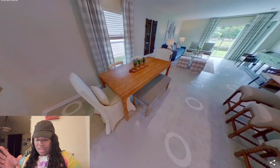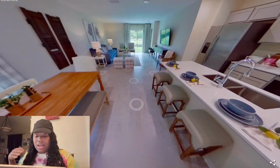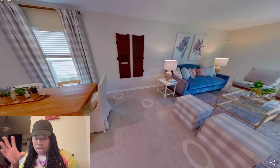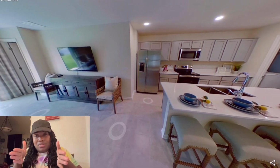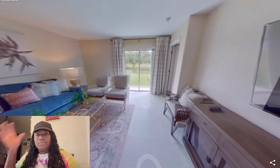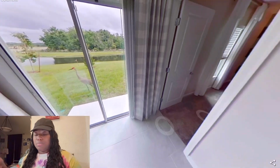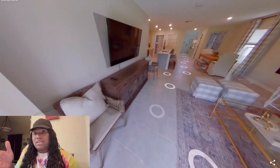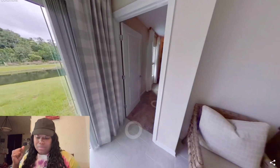The dining feels kind of small, don't it? Not like the house is small, but just kind of all in one area, like it's just pushed together. Don't you feel like that or no? Because I'm so used to having living room here, dining here, like you kind of have space, but as soon as you walk in, it was just a straight away. So it just felt a little tight to me at first.